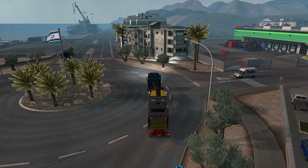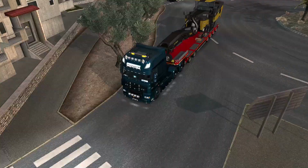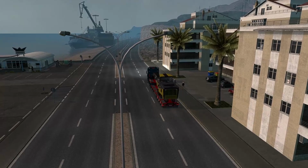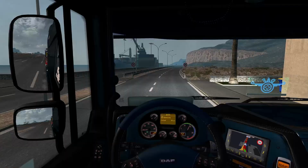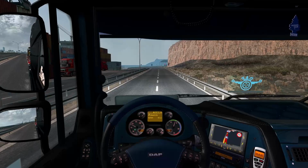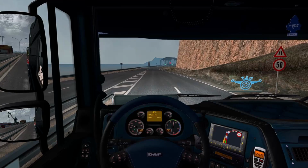So, yeah. We have, as I said, a long journey ahead of us, and I will not talk very much during this journey. I will focus on the driving. So please come with me on this, the last trip out of Israel journey, the first trip into Egypt journey, and enjoy the ride. We'll see each other later in Port Said.